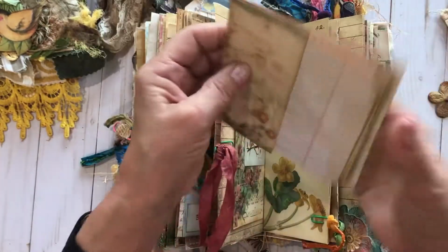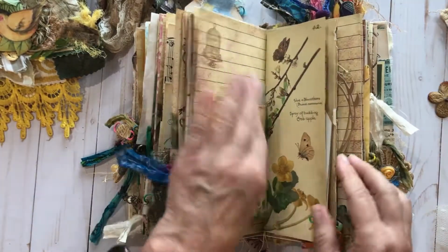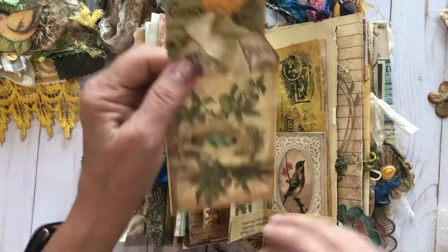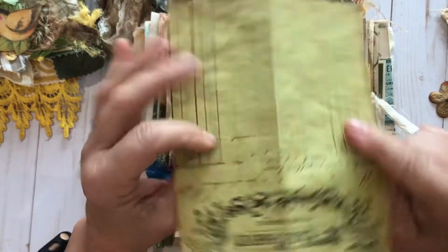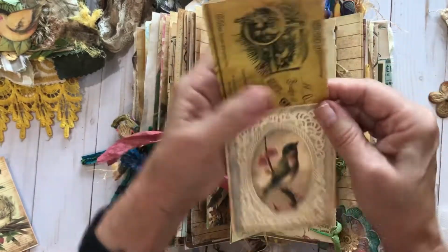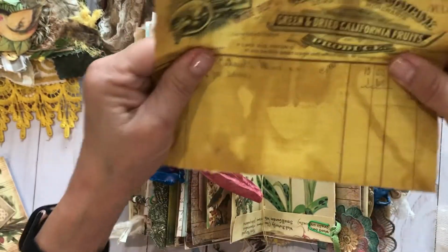Some more beautiful ephemera and another little paper pad. Some more of Edith Holden's book. And tags, vintage paper. Isn't that gorgeous? I love the greens and blues and pinks, receipts.